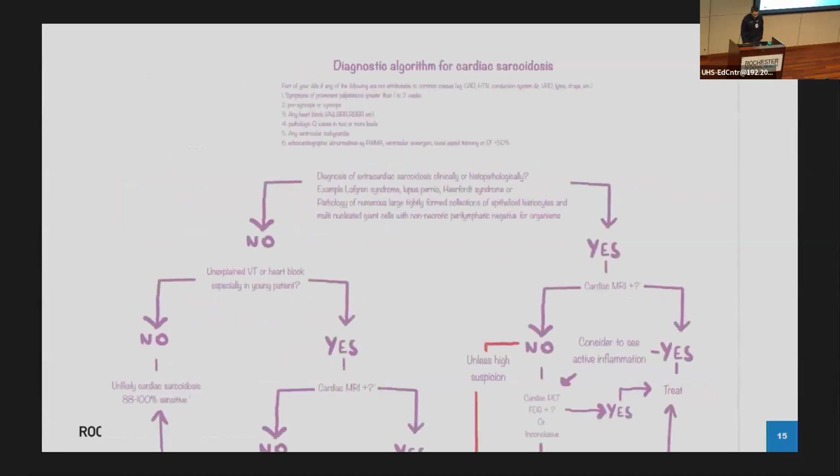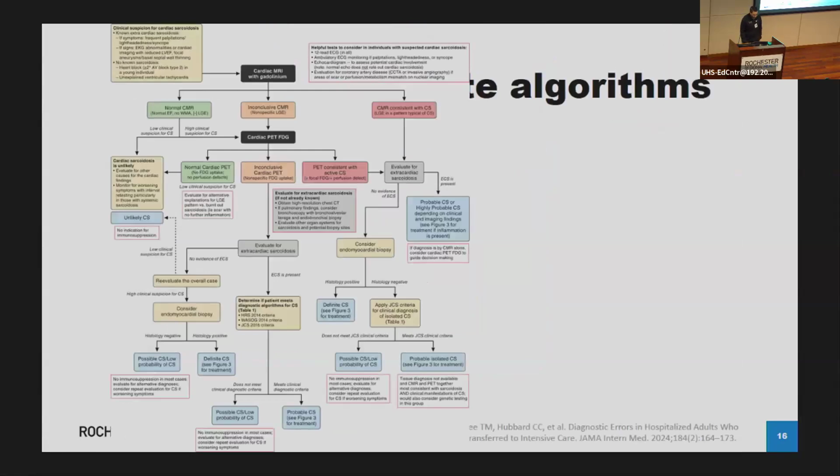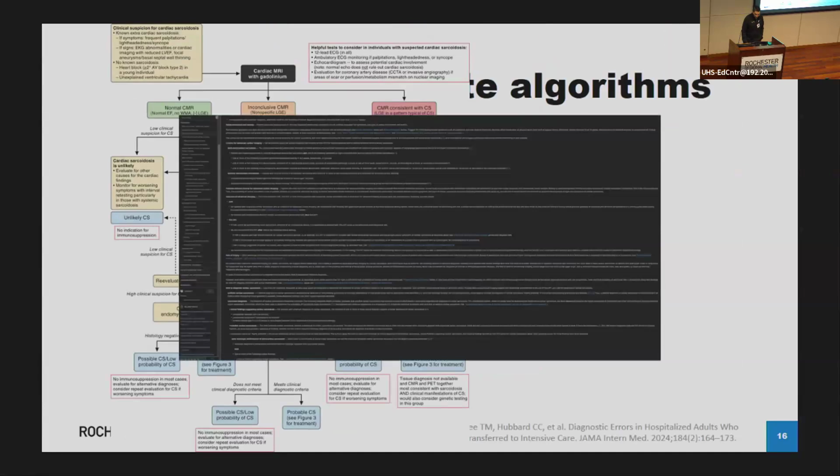So this algorithm here is an adaptation of the AHA's algorithm approach to diagnosing cardiac sarcoidosis, with some other additional input from a few other societies. There was really no universally agreed upon diagnostic criterion for cardiac sarcoidosis, and from what I found, there's a lot of different nuances. In fact, the AHA's clinical diagram is annoyingly complex, and UpToDate's is just sort of a huge block of text. As an internist, not a specialist, I need a straightforward approach. So I'm not saying I'm dumb, but maybe comparably, I don't know, I digress. I simplified the process to create a practical tool for my own clinical use.